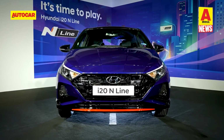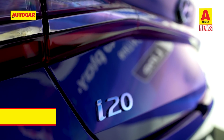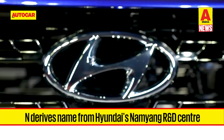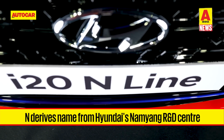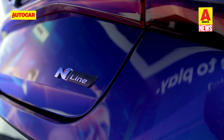It was an exciting week with the unveil of some action-packed cars. Let's take a look at the Hyundai i20 N-Line. Hyundai's N performance brand has debuted in India with the i20 N-Line. The N in the name is derived from Namyang, where Hyundai's R&D center is located in South Korea, and the Nürburgring test track in Germany, where Hyundai's performance-oriented cars are tested and fine-tuned.